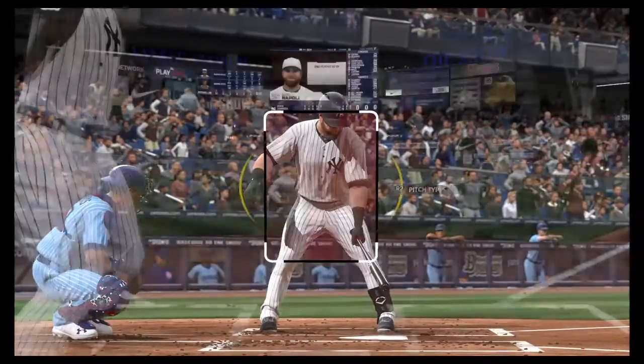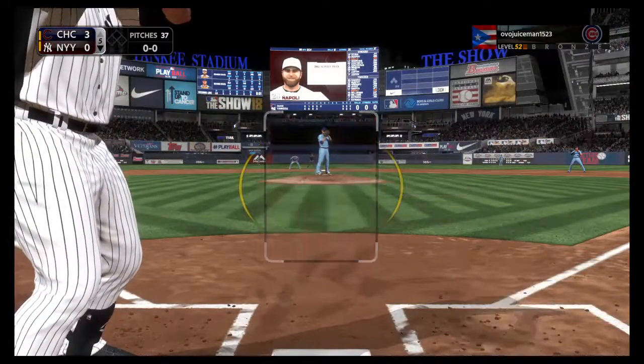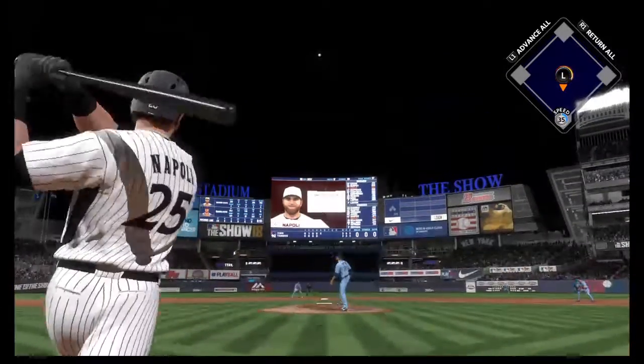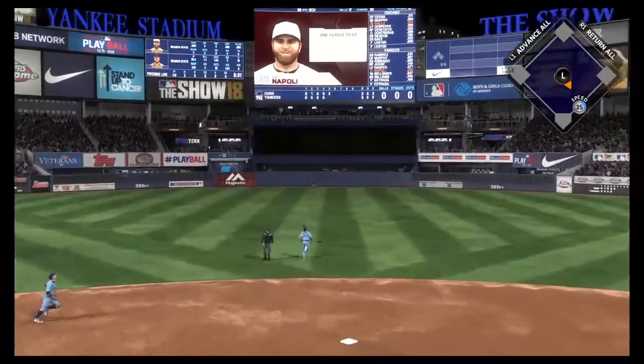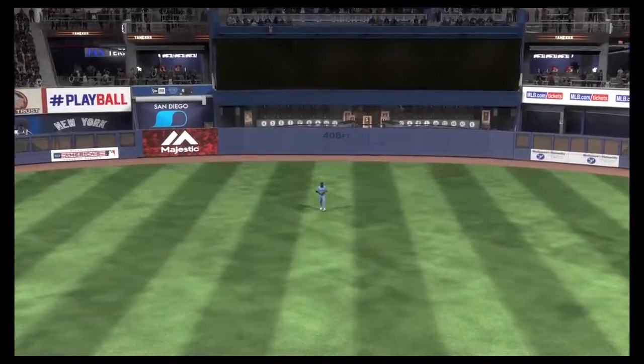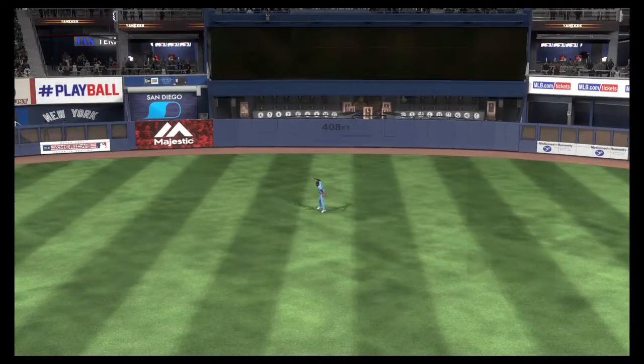Here's Mike Napoli now. Comes into this at-bat 0 for 1 in the ball game. Catcher, Mike Napoli. High fly ball out to straightaway center. Ozuna is under it. Looks it into his glove, and there's one gone.